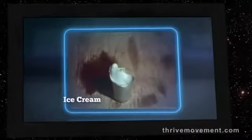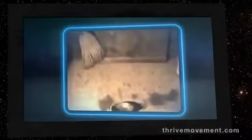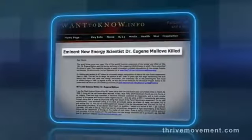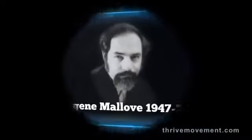His lab was raided and equipment was taken by police and government officials in 1978, 1989, and again in 2000. One of the scientists we were going to interview for this film was Dr. Eugene Mallove, an engineer from MIT and Harvard, and editor of Infinite Energy magazine, which covers both theoretical and technological developments in the new energy field. Dr. Mallove was mysteriously beaten to death in 2004. If these inventors were all hoaxers and charlatans, I wondered, why are they being suppressed so consistently and so brutally?